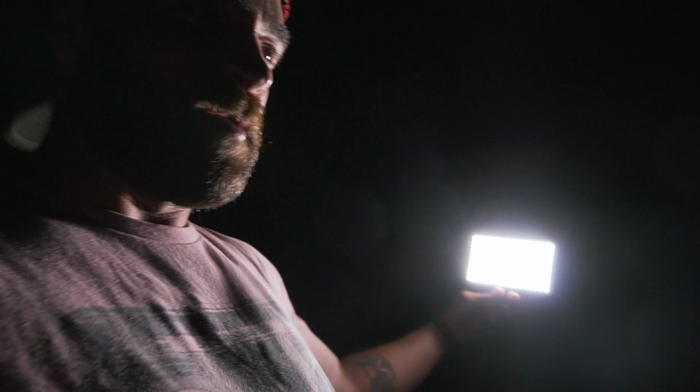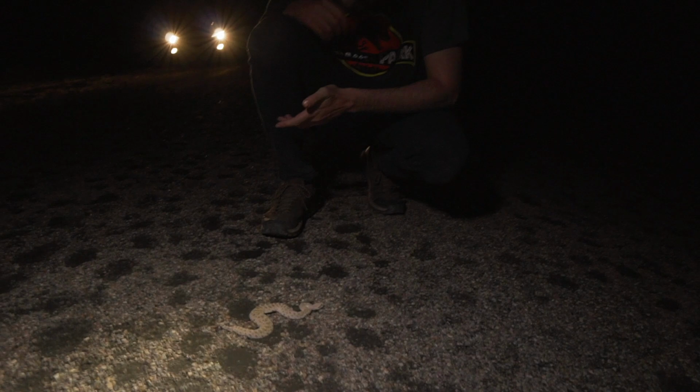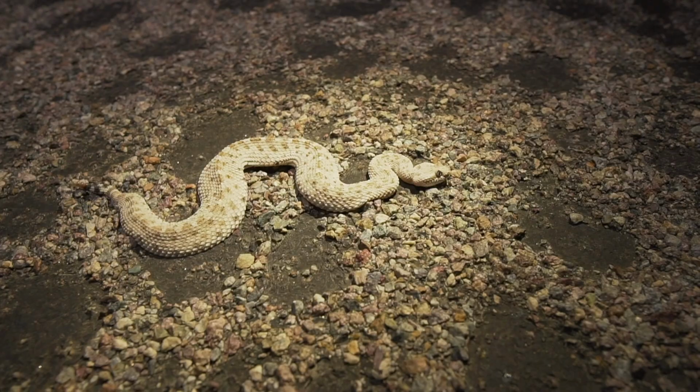So fat. Yeah. So I promised Sebastian a Crotalus, so we found two already. Both of them are Crotalus cerastes sidewinders, and here's one of them right here. That tiny rattle. I'm not sure if it's actually rattling or if it's the wind moving it. It's not rattling. It's so fat.